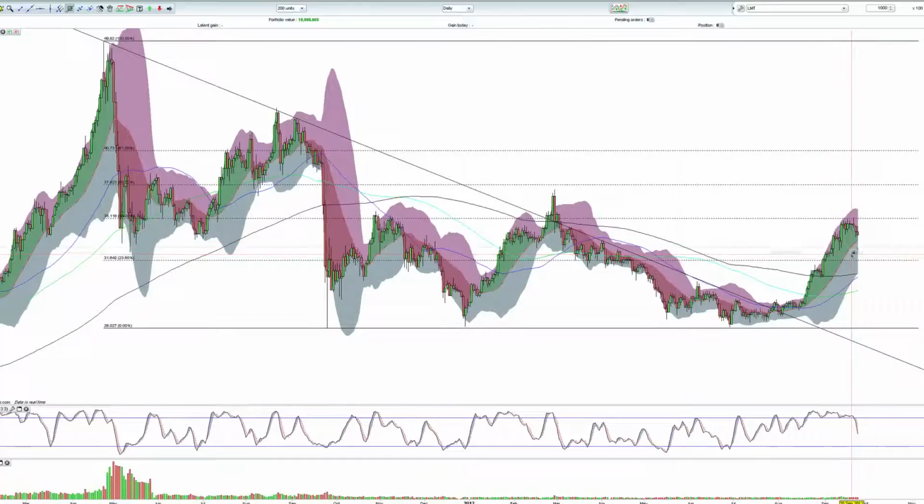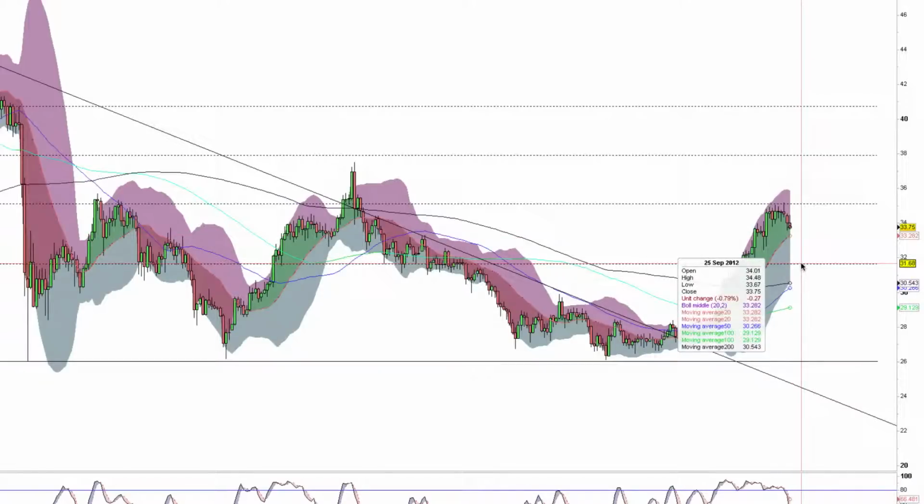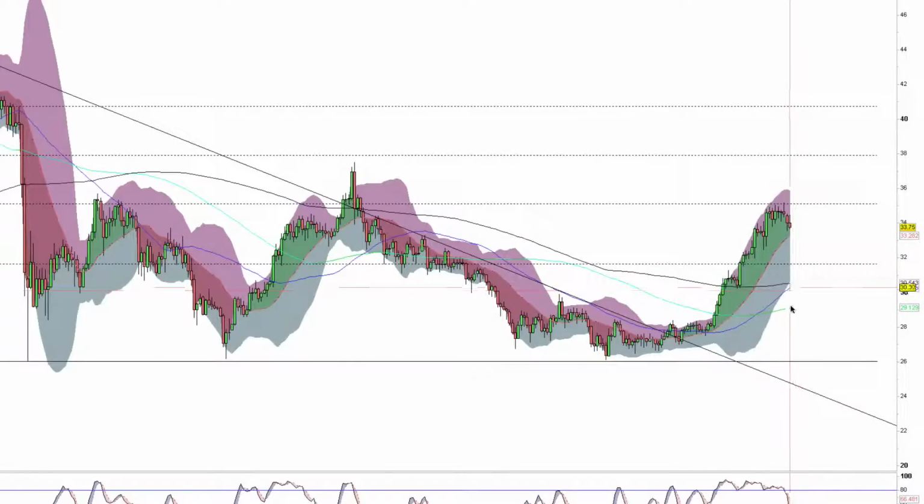Again, support at the 20-day moving average. We are above all moving averages, so as of right now, the moving averages are looking really nice. If we do come below this 20-day moving average, I would expect to find support at around the $31 or maybe even the high 20s zone before we continue to go higher.